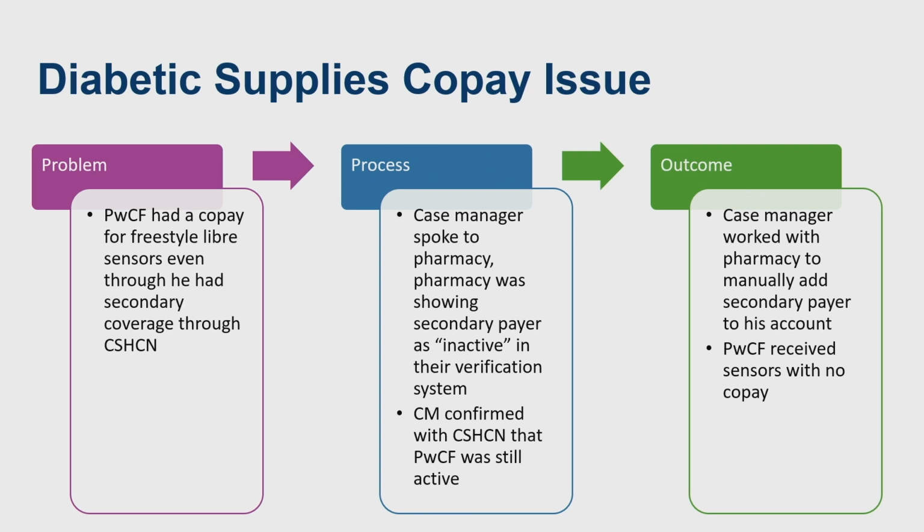Turns out the pharmacy was showing that the adult CF program is inactive. So then the next thing we do is call that Children with Special Healthcare Needs adult CF program, confirm that we have the right member ID, all the right information, and did something lapse? Is this coverage active? It was active. So what we were able to do is escalate it at the pharmacy to get the payer manually added to their account, since their automatic verification system was showing inactive. So ultimately they were able to receive the sensors for no copay.